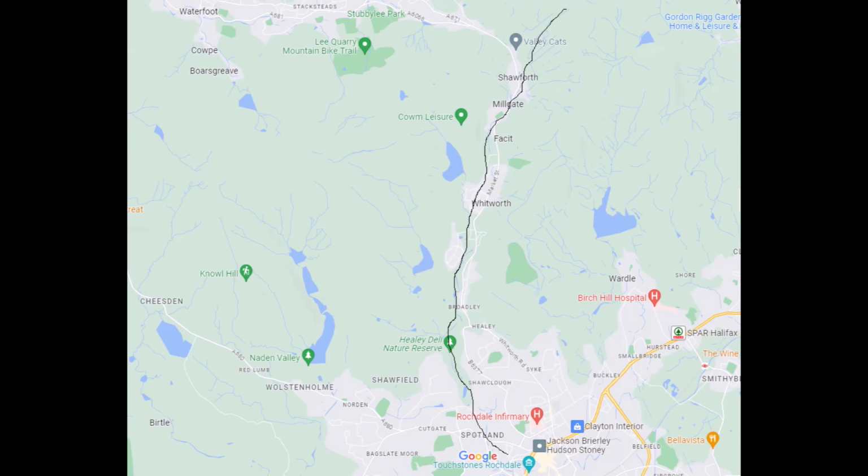This was once heavily industrialised but is now mainly residential. The river drops through the Healy Dell Nature Reserve, where the scenery is spectacular. The final stretch is rather drab, as it makes its way to join the Roach in the centre of Rochdale.